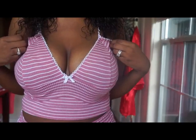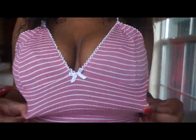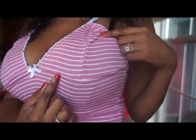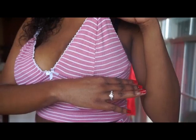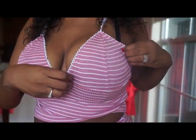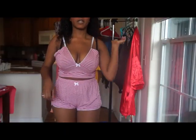Okay, so this is a size large, but my boobs don't fit. If you can see, the line for my boob is right here. So this whole part from here to here is supposed to be my boob, but it's too big. So I kind of have to pull it down. You can't really tell, but all right here is supposed to be the end of my boobs. But I still have all this right here. This one fits my body type really good.